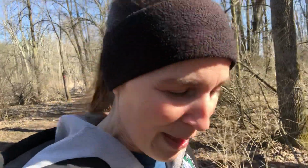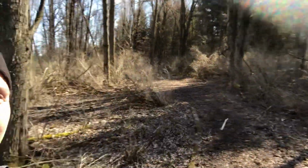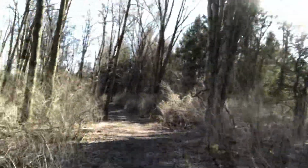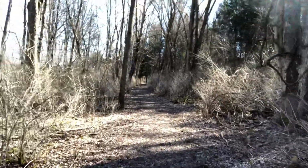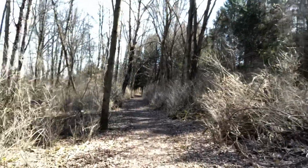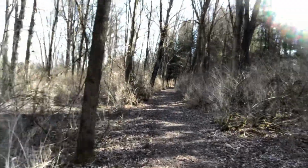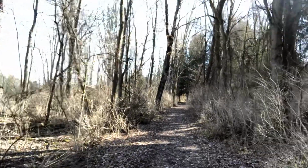Here's a beautiful path. Let me show you what this looks like where I'm about to go. Oh, this path is the Channels Trail on the way back to the Visitor Center. This is one of my most favorite sights at Rogers, this trail back to the visitor center.